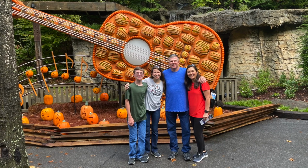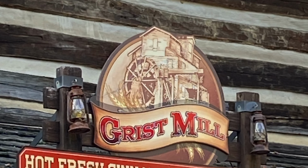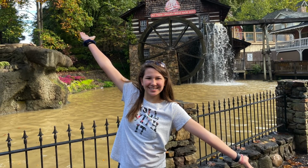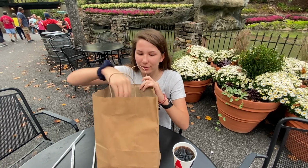Day 2 in Gatlinburg, we went to Dollywood, and when you're in Dollywood, you have to go to the Gristmill and get some of their hot, fresh cinnamon bread. It is so good. You will not regret getting it. We just went to Gristmill to pick up some of their famous cinnamon bread, so let's check it out.